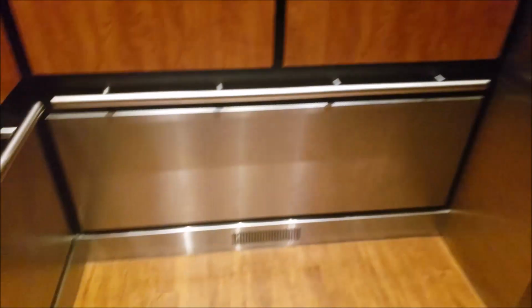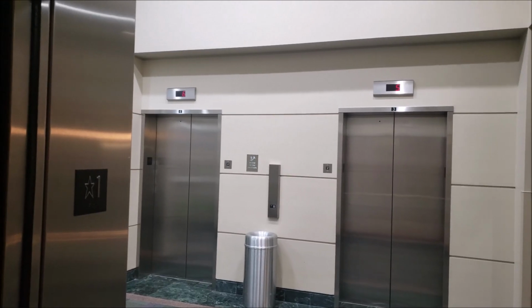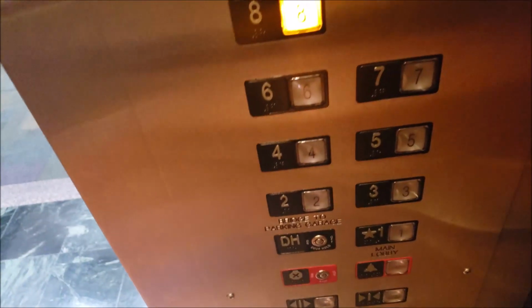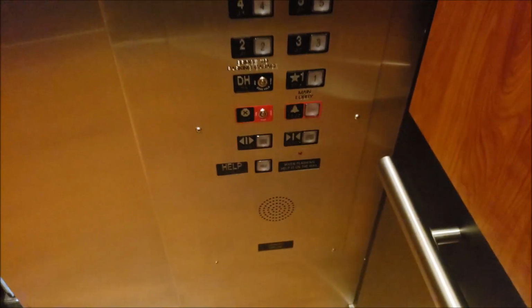We'll start by a cap view. Here's the lobby. You can see those 2 elevators are up on 5 and 6. Let's go up to 8. Innovation decorator fixtures.